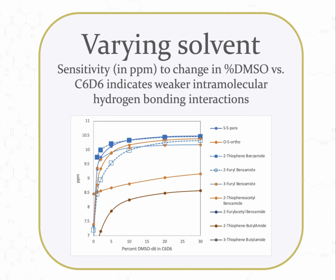The second type of study that we perform is concerned with solvent interaction. Solutions are prepared in C6D6 and gradually increased in their percentage of DMSO, which is a more polar solvent that is capable of accepting hydrogen bonds. Just as before, NMR scans are obtained after each addition. These studies operate under very similar thinking to the concentration studies in that molecules that are more sensitive to the introduction of the polar solvent are taken to be experiencing weaker intramolecular hydrogen bonding.